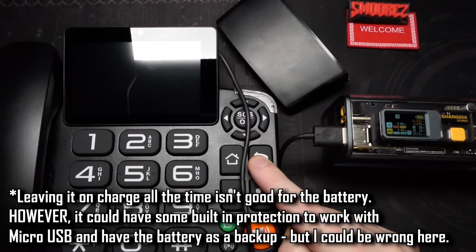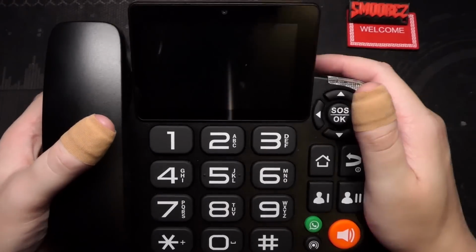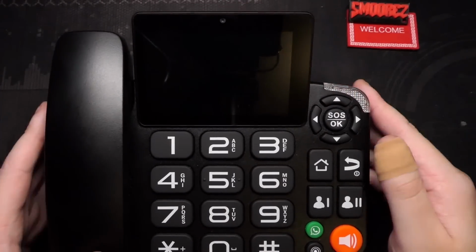The answer is no. It needs the battery, but at least I know now. See, by the AliExpress listing, I actually legitimately thought this was a landline phone. That's why I said it at the start. But then after finally taking a look at it, it's not a landline phone at all.